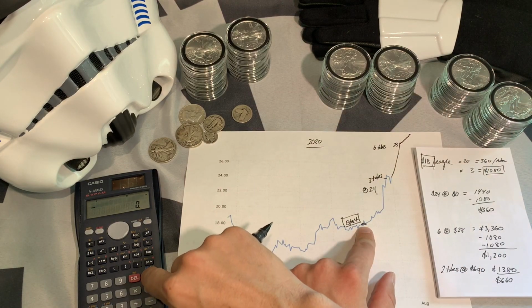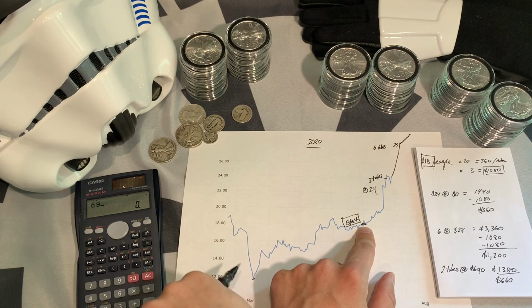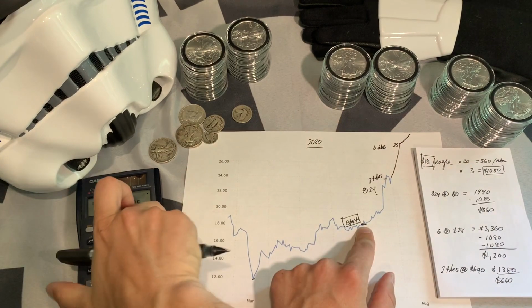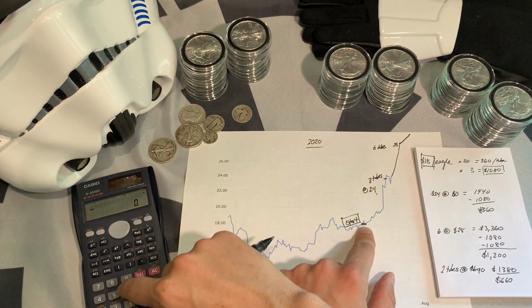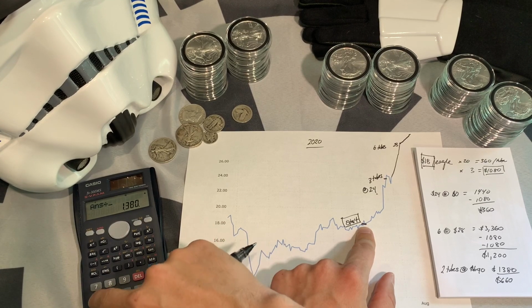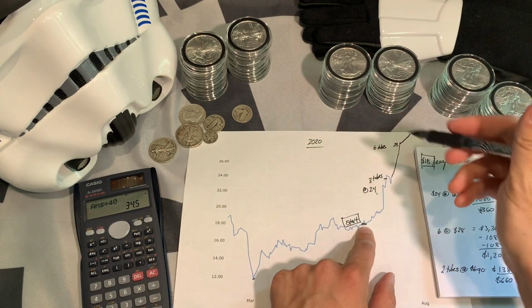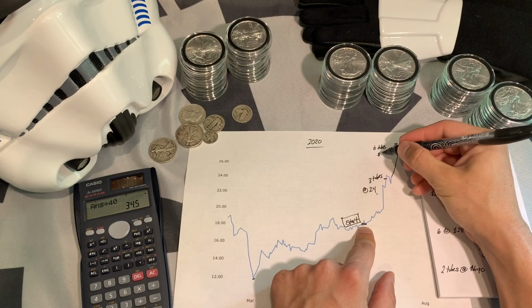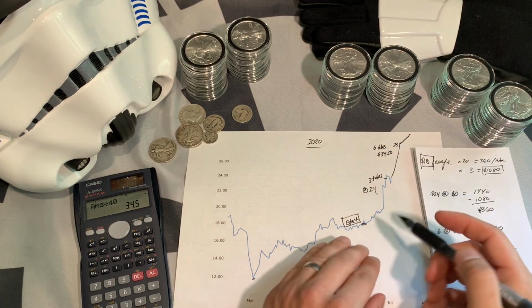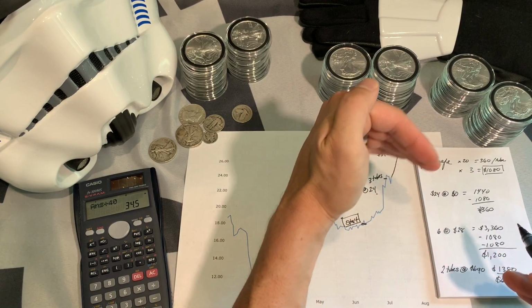And then when you do 690 divided by 40, that comes to, one second, 690 times 2 equals 1,380 divided by that 40. So that comes out to be about $34.50 per eagle. So I've been doing it in waves.